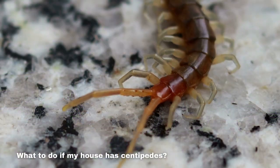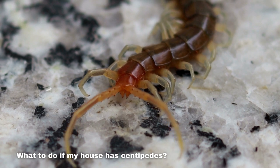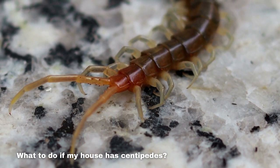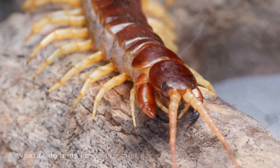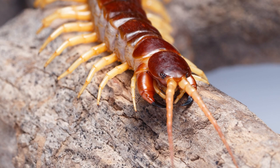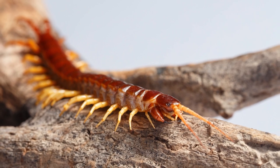What to do if my house has centipedes? Centipedes are considered by most to be pests, even though they are beneficial house insects, because they eat damaging pests like silverfish. However, if you don't like seeing their friendly faces, there are several things you can do. First, make sure to wipe up any moisture in bathrooms after a shower, and in basements. Too much moisture attracts them.